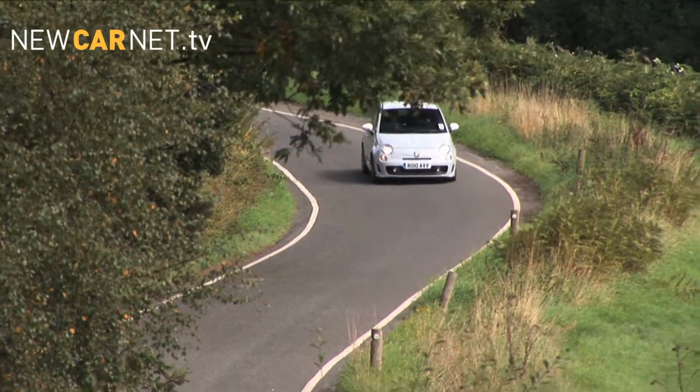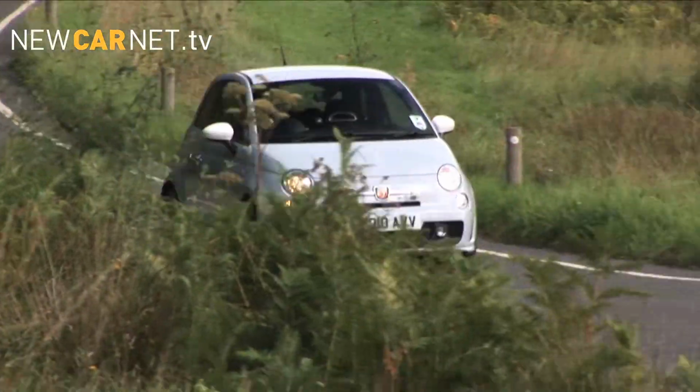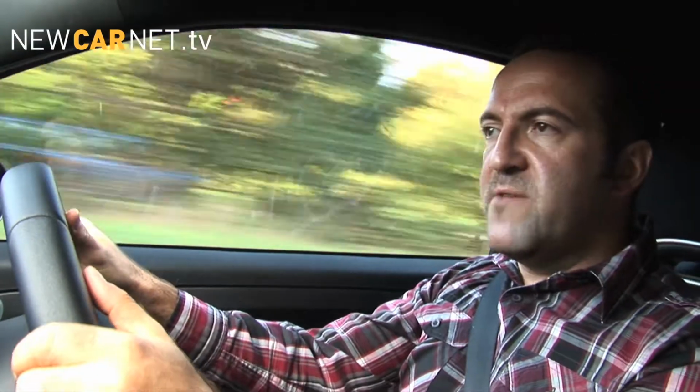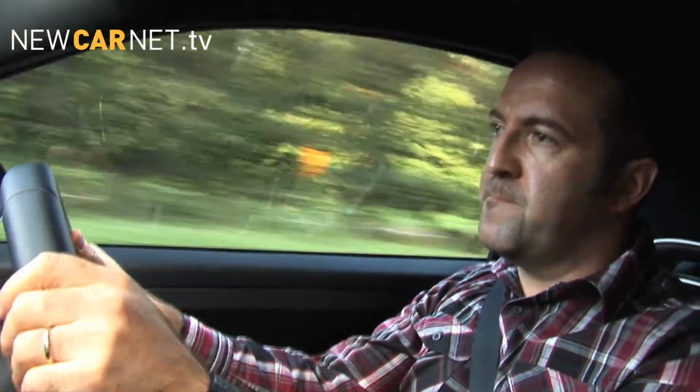The Abarth 500 16-valve turbo engine develops 135 brake horsepower, with peak torque of 206 Nm in sport mode compared to 180 Nm in normal mode. That translates into a top speed of 128 miles per hour, with the 0 to 62 dash dispatched in just 7.9 seconds.